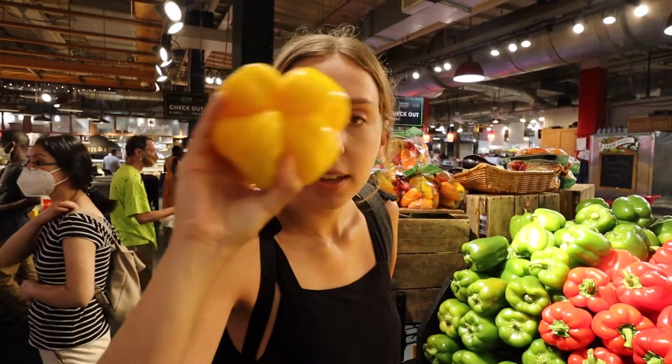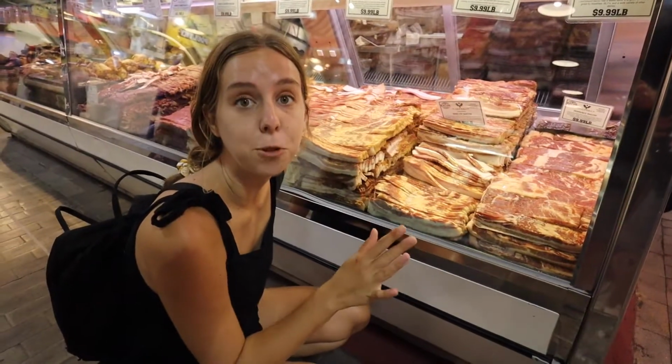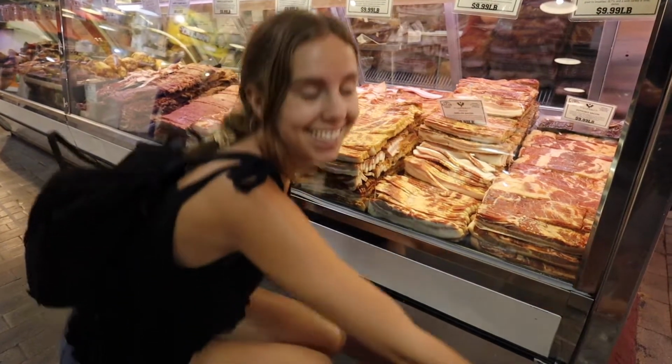Here at Reading Terminal Market, it was opened in 1893, making it one of the oldest, longest standing markets in the US. And they have everything here, like this fresh produce market. Look at this pepper. It's like the size of my face. It is so yellow. And a full butcher. Look at this bacon. This stand sells pre-made crock pot meals. I've never seen anything like it.